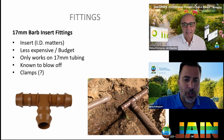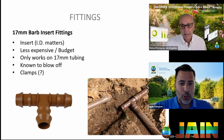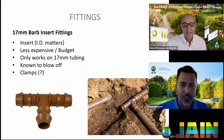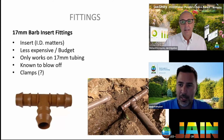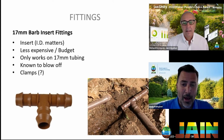So you want to make sure that you've got the right size. Now, the industry for the most part has made it easy. Most of the time, 17 millimeter tubing is brown, and the 17 millimeter fittings are brown. So that makes it real easy. If I'm doing a brand new installation, I buy all 17 millimeter tubing. It's really easy to get all 17 millimeter fittings, and I don't have to worry about things getting mixed up. Or if I'm doing a repair and I see brown tubing, I can put with confidence a 17 millimeter barbed fitting back on there, and it will be the right size.